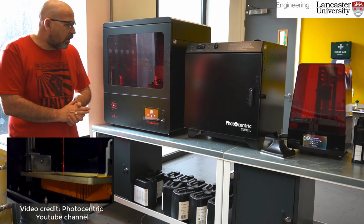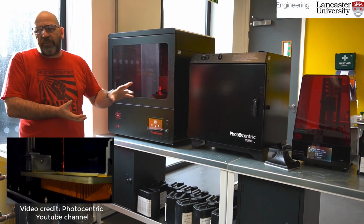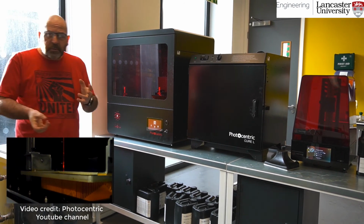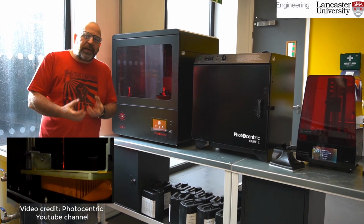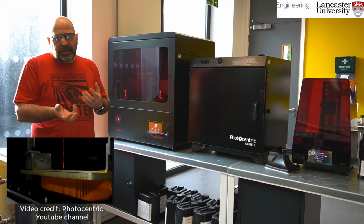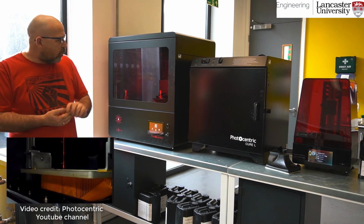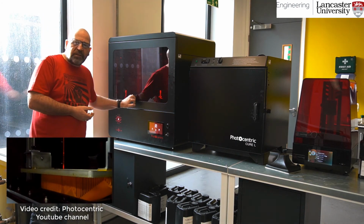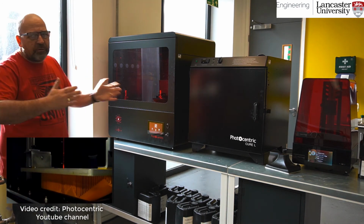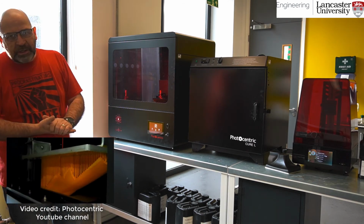Okay, so this section is our resin machines. Here we've got several machines from a company called Photocentric, who specialise in what's called DPP, daylight polymer processing. It takes a photoreactive resin, shines a light on it, and where the light hits it, the resin hardens. We've got the large machine here, which is the Magna, that's got quite a large build volume, about 500 by 400 by 300. Then we've got a couple of smaller machines.